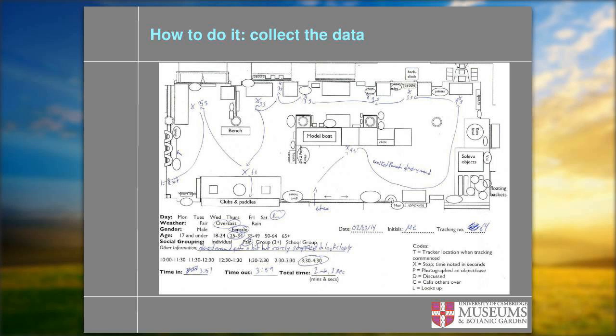I always tell my volunteers it's usually more important to me to know what element someone's looking at than it is to know exactly where in the gallery they stopped. So I say that X marks the stop, but not necessarily the spot. When I'm analysing the data, I need to know if that person is sitting on the bench looking at the clubs and paddles, or looking at the labels, or looking at the model boat. I need to know where they are.